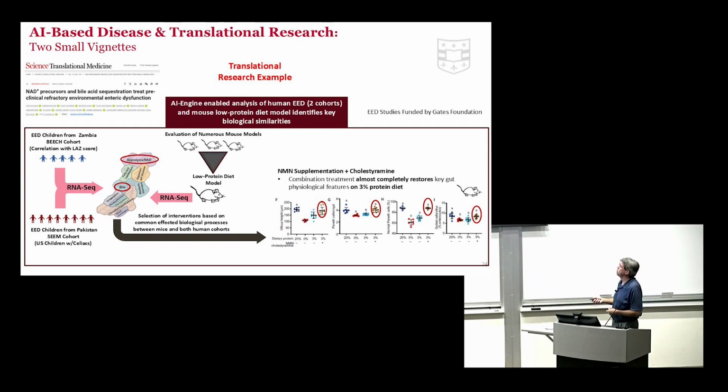So this particular example was a Science Translational Medicine paper that published, I think, back in January. I always want to say December, but I think it was actually January when it finally published this year. Ta-Cheng Liu, myself, and Paul Kelly and a few other colleagues were looking at environmental enteric dysfunction in children. So there were a couple of different studies. These were Gates Foundation funded studies that myself and Ta-Cheng and a few other collaborators were on the original papers for, that had looked at EED in children.